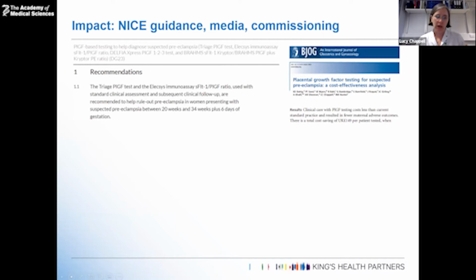Inevitably, in maternity care, we have quite a big safety net, but actually those women with a normal result can safely return to normal care, with their time to delivery being many weeks subsequently.